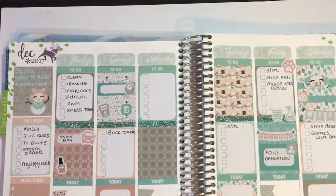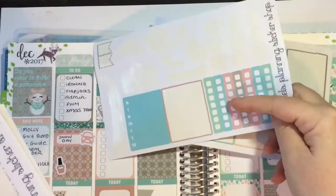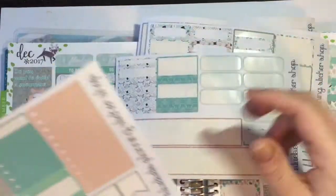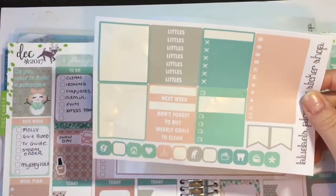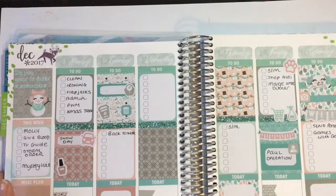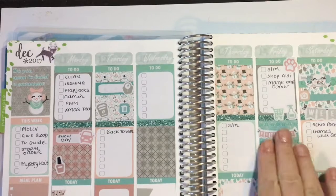And this is what I've got left. So I've used all those. I've got a side and a set of those, which is handy to keep. Used all of those. I've got some spare boxes. I've got some washi, and I've got quite a few headers and things which I may well use. This is very light and very soft. Not bad after the crazy week I had last week with that. So I'm actually quite liking this.